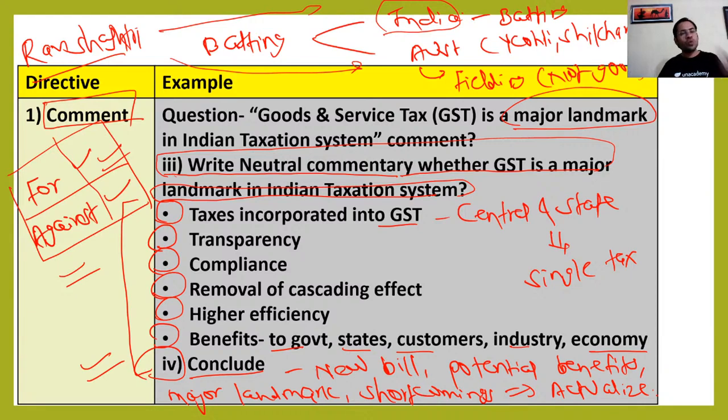So first you have to talk about all the facts of the issue. Second, whatever is being asked, you have to tell merit, demerit and conclude in a positive light. You have to talk about the reality, whether it is a major landmark or not. So GST is a major landmark, you all know. So we will talk in favor of GST being a major landmark. We have written all the important points on why GST is a major landmark. Also in the conclusion you can write about some shortcomings of GST and say that yes, GST is a major landmark but there are a few shortcomings, and then we have to work on these shortcomings. Then GST will become an instrumental law in the Indian taxation system, like this. So talk reality.